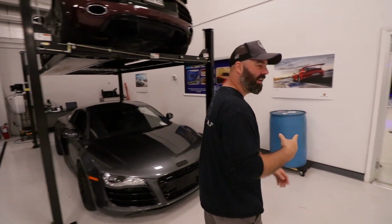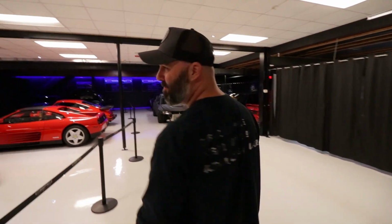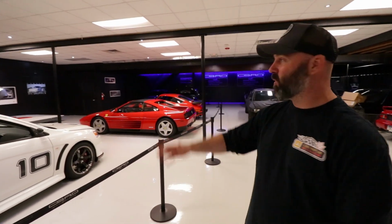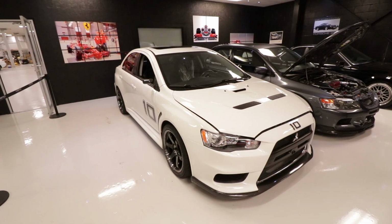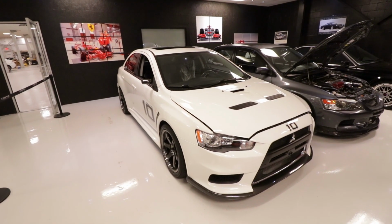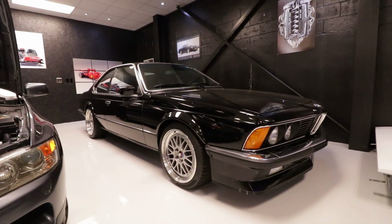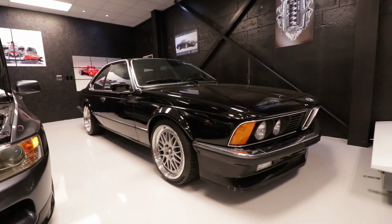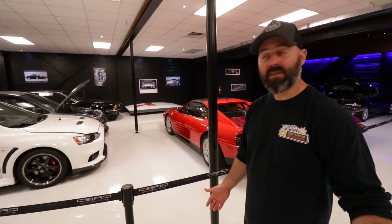In the meantime, I've never been here before, and I was blown away by how cool this place is. The showroom, the back shop, the lighting back here and all the cool artwork. And the cars aren't bad either. We've got a track-built Evo 10. We've got a fully restored Ferrari 348. We've got that really cool M6 over there. That's the first M car ever, you were saying? First M6 ever.